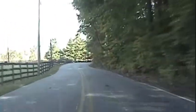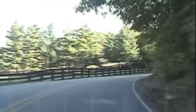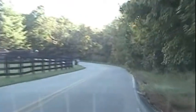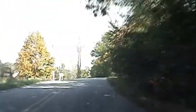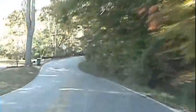If you're wondering, I think the speed limit through here is 35. I'm doing about 41. You can't do 35 around all of it though. Some of these little 90-degree curves. Dog legs. 35 around that one.